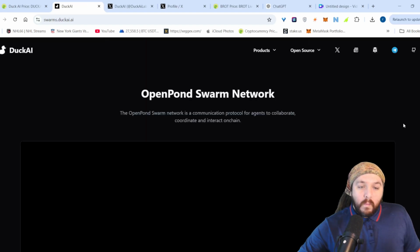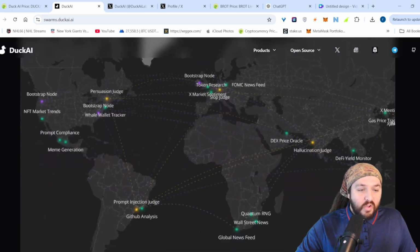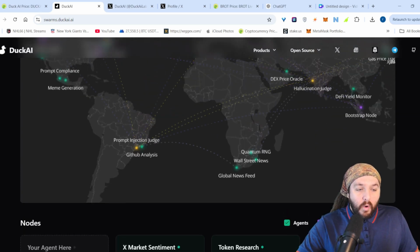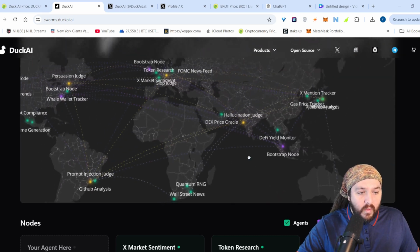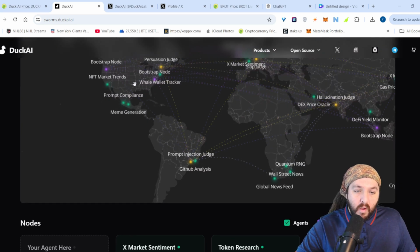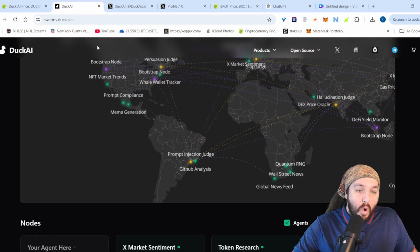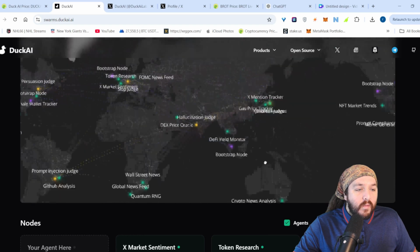OpenPond Swarms. So I thought this was really cool when I glanced over it. This is just kind of a map. And so yellow is judges, purple are bootstrap nodes, and green are agents. So it just kind of shows you all over the world. And then it kind of tells you what they're doing. So over here in Mexico, you've got the meme generator and prompt compliance, NFT market trading place, California, bootstrap node, which I'm not sure what that is, but a node nonetheless, some form of node, a whale wallet tracker. So all these different things they do, and then they're showing you where in the world.